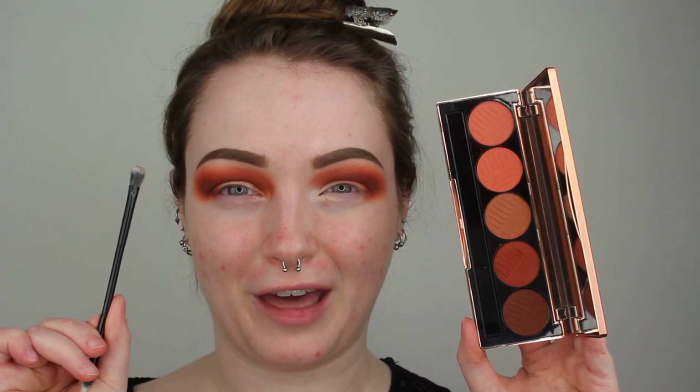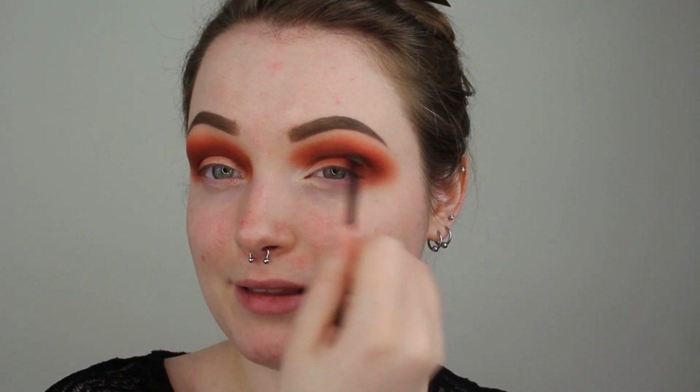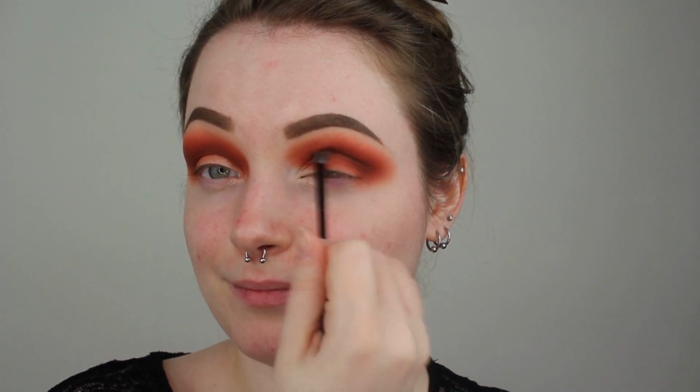So once you have that applied and blended out, the next shade that we are going to be going in with is the darkest one in the palette, and that is this one called Oh So Sassy. But this time around we are going to be using the brush that is included, and I'm going to use this kind of flatter, fluffier side. And then taking this brush the long way, I'm going to be applying this directly into my crease, as well as using it to round out my outer V.